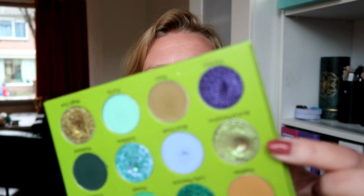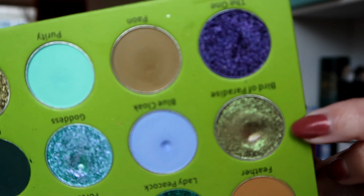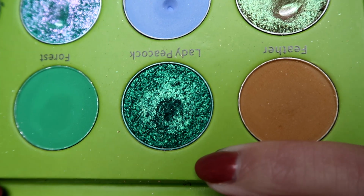I'm wearing this shade right here, which is called Bird of Paradise, all over my lid, all over that orange, and it's stunning. I love it. So anyway, the shadow that I had in a project that I did not manage to pan on is this one right here, called Lady Peacock.